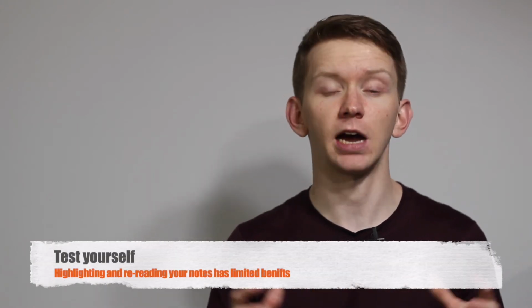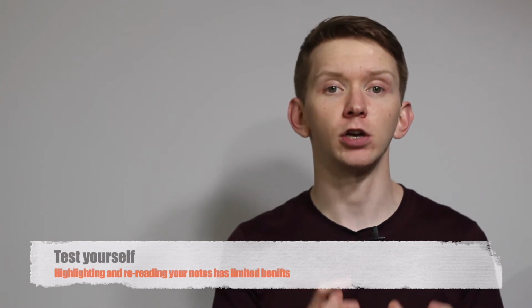If there is one revision method that needs to die, it is highlighting your textbook and making long, overly detailed notes. At best, they are ineffective, and at worst, they are counterproductive. The reason is they give you a false sense of mastery. You think you know the material better than you actually do, something which you usually only find out in the exam.